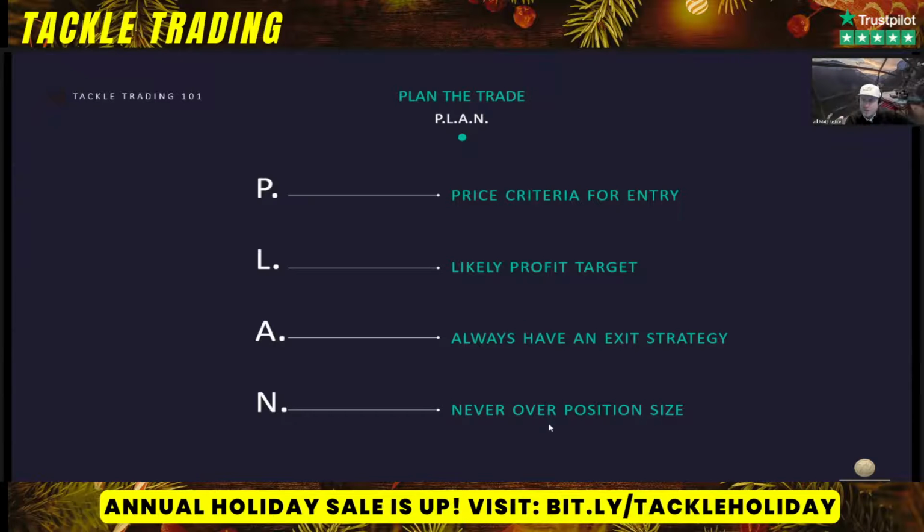It's just a gentle reminder that we're not gamblers in the market. We're traders. We want to be consistent in our position sizing. There's not a get rich quick mechanism out there, guys. That's not why you come to Tackle Trading. I can tell you that right now. You come to get the education to be in this market for the next 20 to 30 to 40 years, for the rest of your life.